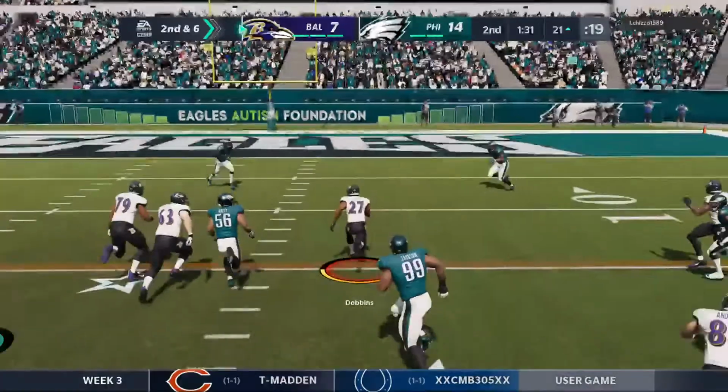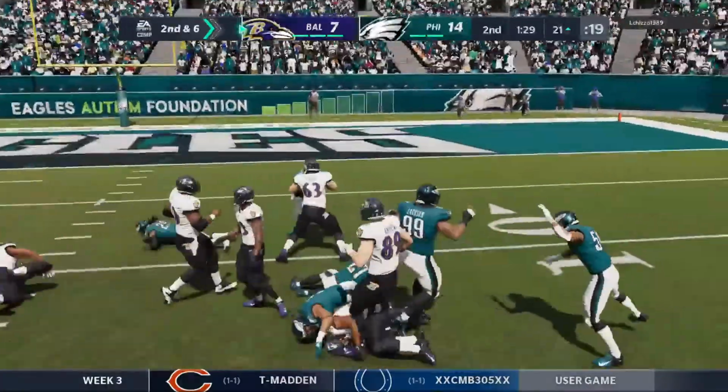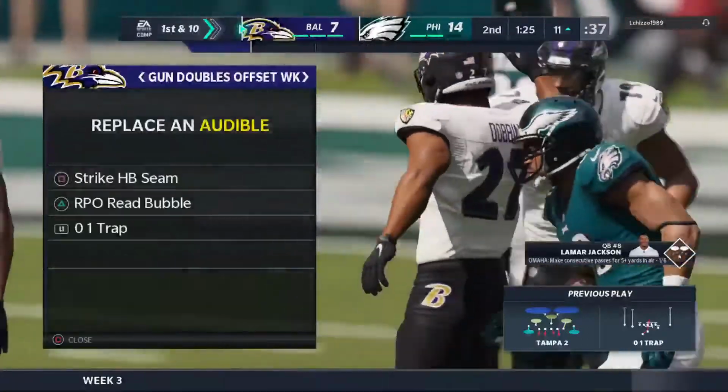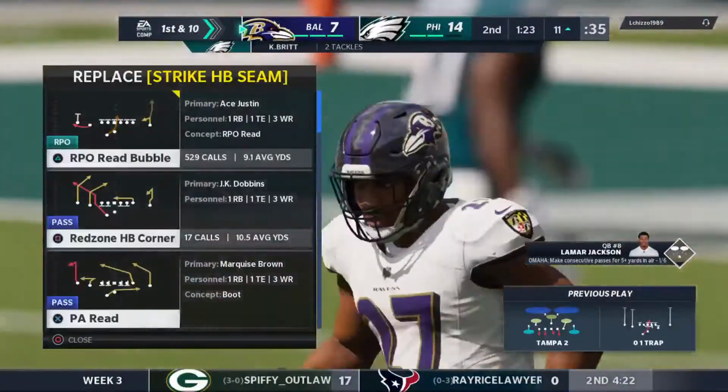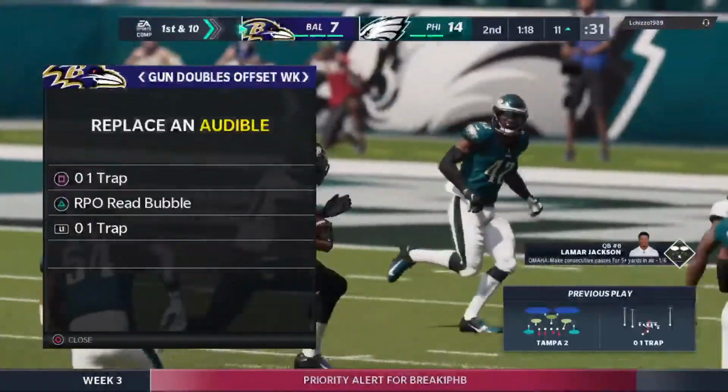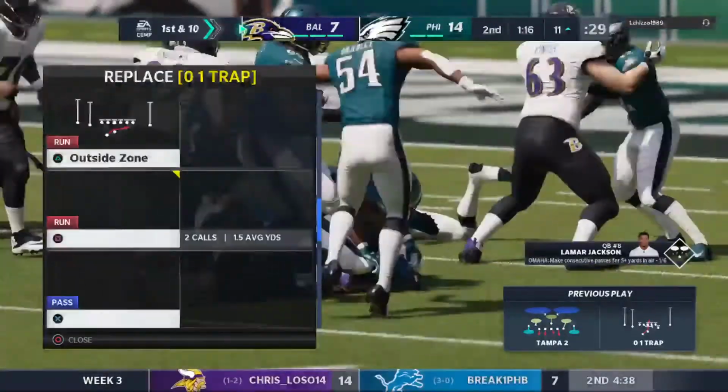A shotgun snap and again to Dobbins. And he's brought down just outside of the 10 at the 11. 9 yards to pick up there, and it's a 1st down. And that's a nice pickup of a 1st down on that 2nd down run. And at that yardage gained, they can run that play on any down.